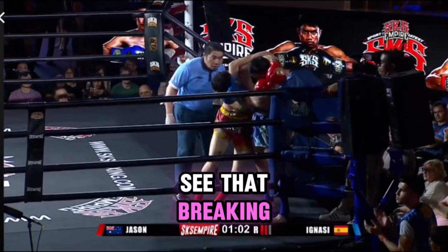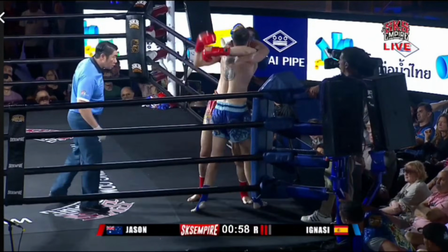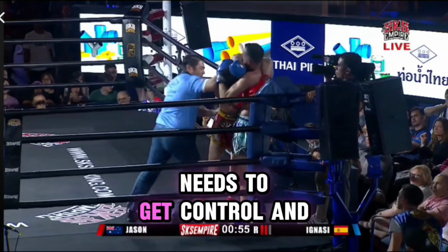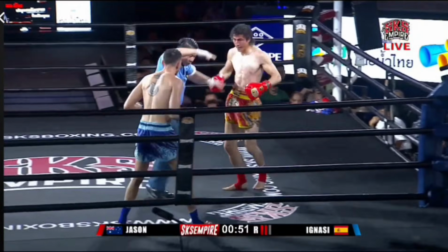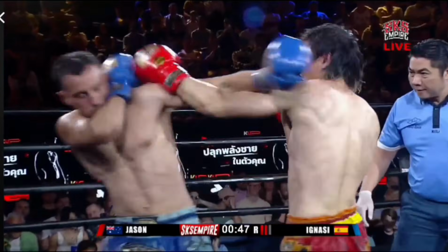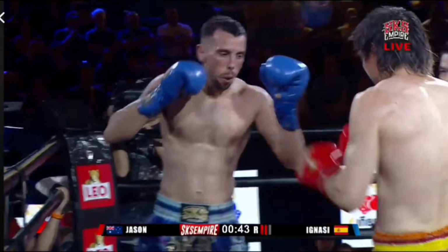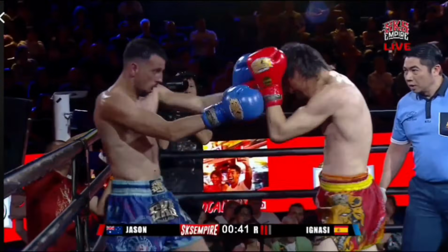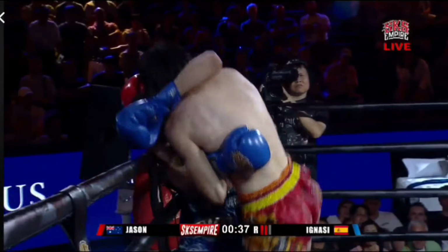See that breaking his own clinch off for no real reason. He needs to get control of him and stay there. Good elbows up the centre there from Ignasi. That was a good little jumping knee.